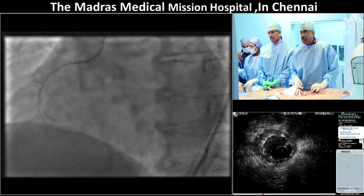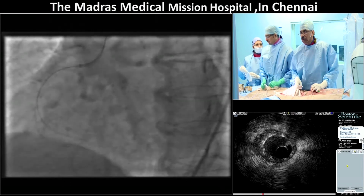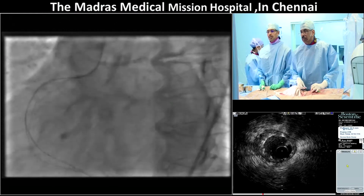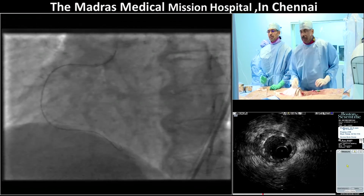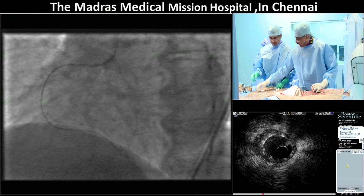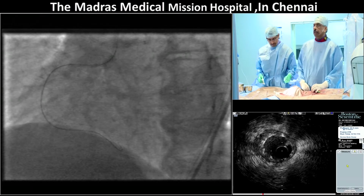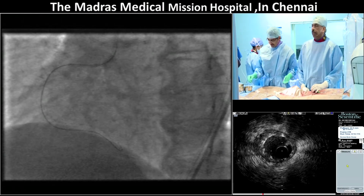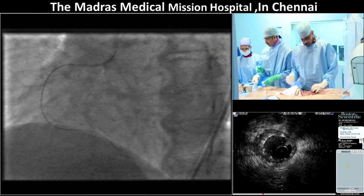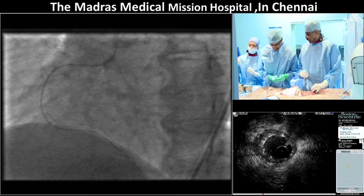Can you get the balloon ready for that, sister, please? The wire has got a little distal problem. Would you like to exchange this wire with the regular soft wires now that you've crossed the CTO? Yeah, I will. I've kept the soft wire ready. Let's get the balloon down first. So we're trying the 1.0 balloon. We hope this one will do better.